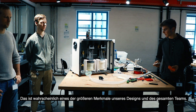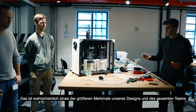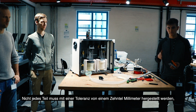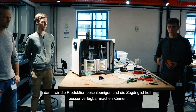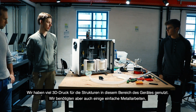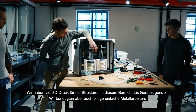So that's probably one of the bigger features of this design and this whole team: not every single part needs to be manufactured to a tolerance of a tenth of a millimeter. So we can really speed up production and make accessibility way more available. Correct. There is a lot of 3D printing going on, mostly for the structures here.